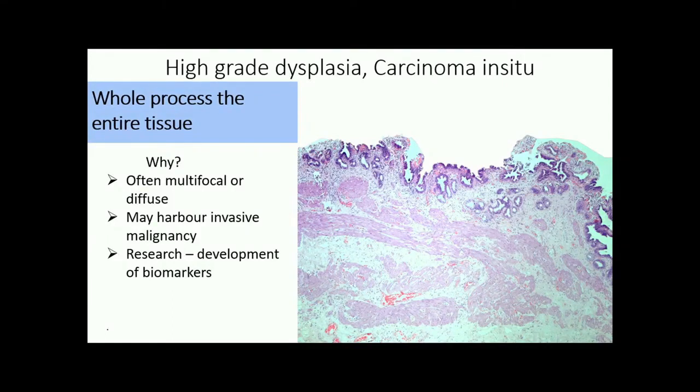High-grade dysplasia, in our country at least, I would recommend to whole process the entire tissue, because we know that it is often multifocal or diffuse, and one of those areas may harbor invasive malignancy. And also, let's not forget, this is a good research tool for biomarker development. If you can identify these areas, we may be able to develop a biomarker to identify this in a preoperative setting as well.